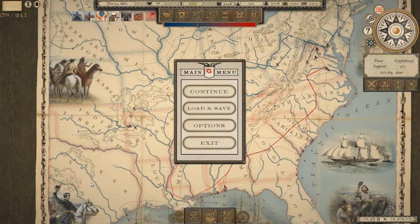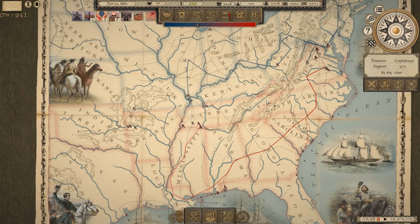Welcome to Grand Tactician Civil War. This is our Union campaign. You join us in June 1862. It's the height of the campaigning season for 1862. We've had a lot of battles going on. We've just had a huge battle here in Virginia where Patterson sent Beauregard packing despite being outnumbered.